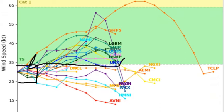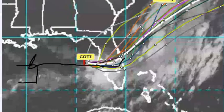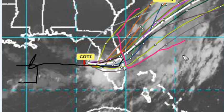And again, that point would be crossed here. From generally this area onwards is when tropical storm intensity would most likely happen, but I'm not saying that tropical storm intensity before Florida will not happen. It's just very unlikely at this point.